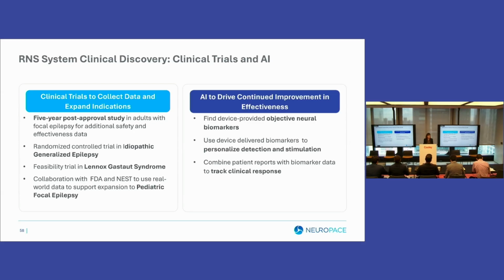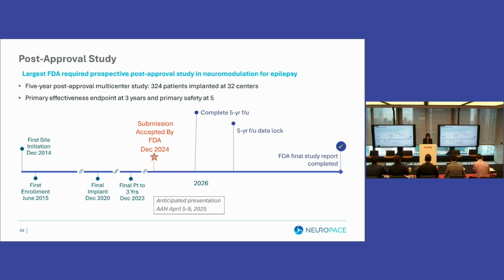And exciting news about a true collaboration and partnership with FDA to understand how to use the real world data that is accumulated in pediatrics. We'll also talk about what AI is doing. We invested in AI before it was popular, over 5 or 6 years ago, understanding that our database was so massive that there was no way we could figure it out. We are finding objective neurobiomarkers, and we're using those biomarkers to be really smart about programming, detection, and stimulation, and also tracking the patient's response.